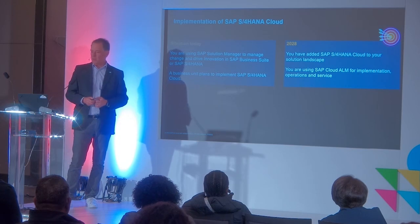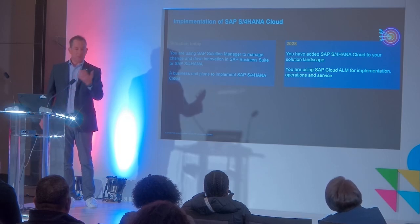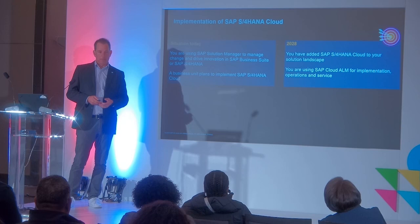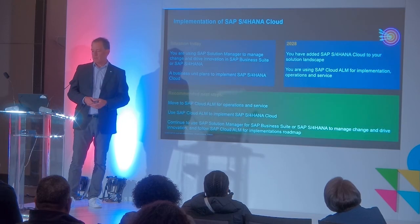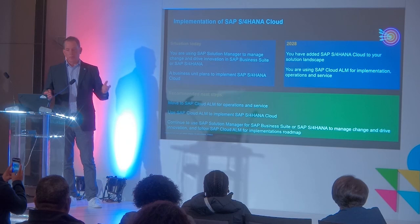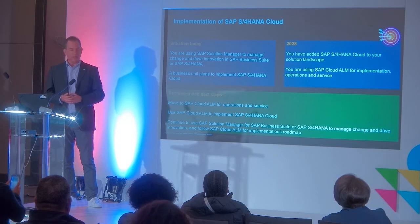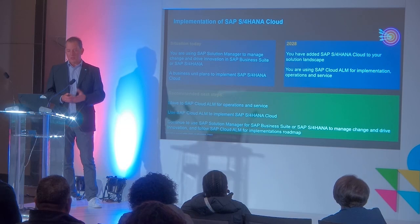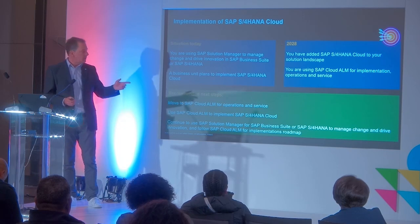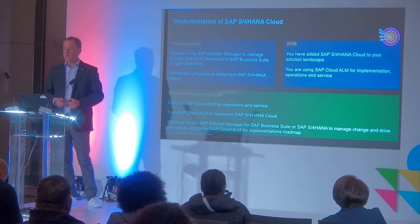In 2028, the situation is, of course, SAP S/4HANA Cloud is a new component, and potentially even earlier, could be 2027, 2026. And the customer is then using SAP Cloud ALM for implementations, operations, and service. What happens on the way is that the recommendation is for the entire landscape, the customer moves to SAP Cloud ALM for implementations and services. For the SAP S/4HANA Cloud project, the customer uses SAP Cloud ALM, and the customer then continues to use SAP Solution Manager for the Business Suite or S/4HANA to manage change and drive innovation, and follows the roadmap of SAP, that's the part down here, and follows the Cloud ALM roadmap for implementation.